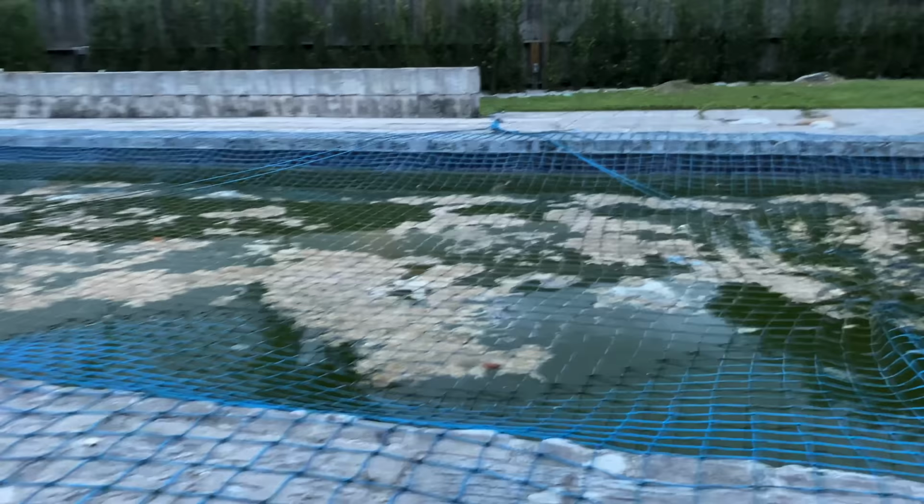Now, guys, we completely checked the perimeter of this thing. We checked the pool, we checked the drain right there. I don't seem to find any baby ducks in here, guys. My concern is that maybe the duck got trapped in this pool right here and then a bird decided to munch on these baby ducks.